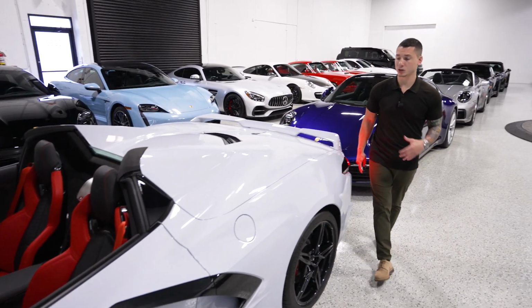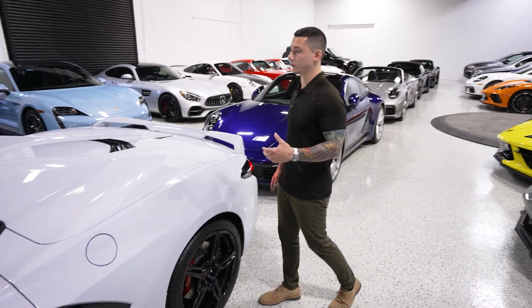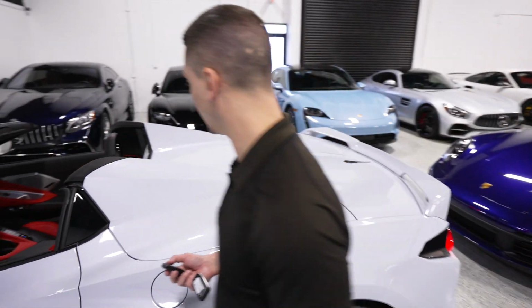And that's it. And it's an extremely quick top too. It's not one of these tops where we're waiting 30, 40 seconds for it to complete its function.